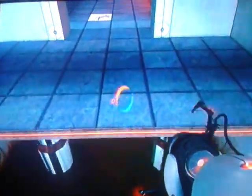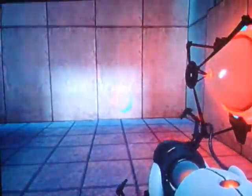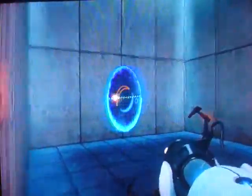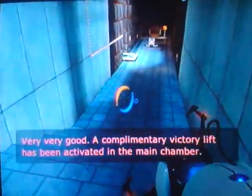Jump. And that is it. Jack, get out of my room. Come on, Jack. Out! Go, go! Come on! And there you go. It took me like an hour to do this one.